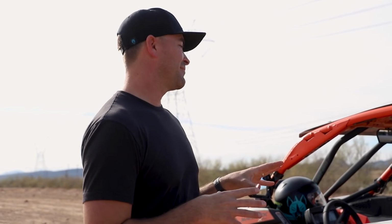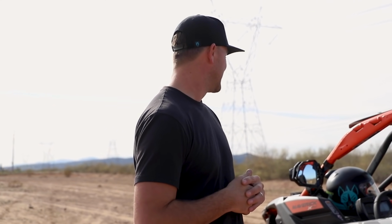So I think, longtime Polaris owner, Can-Am is an awesome machine. This 2-seat car, I love the wheelbase. I love the experience of riding in it, driving it, and I'm happy. So hope you guys like the X3 content.